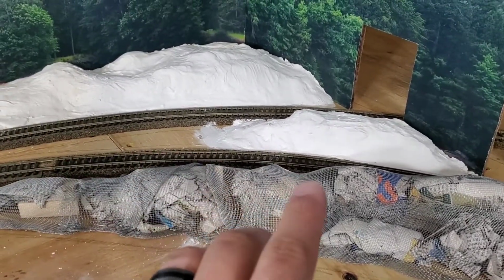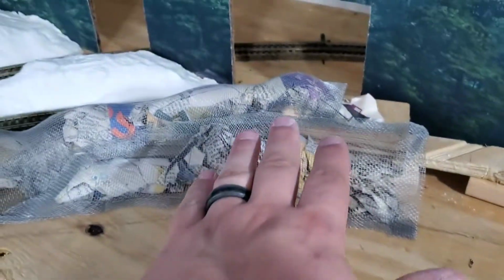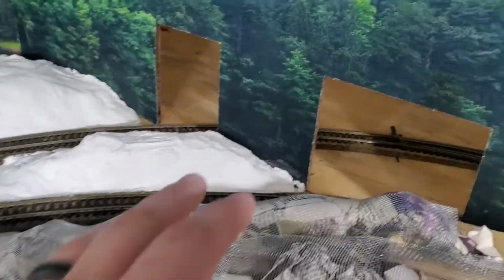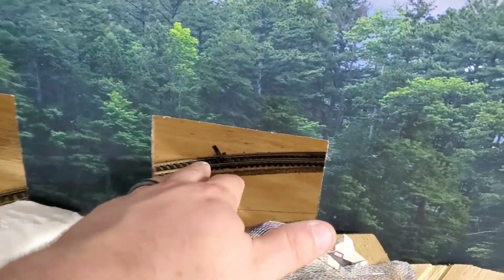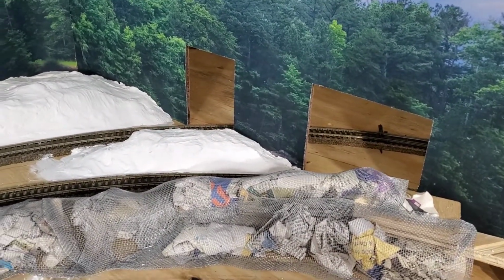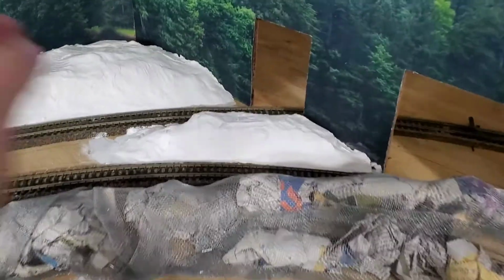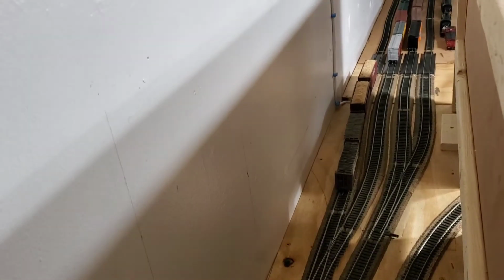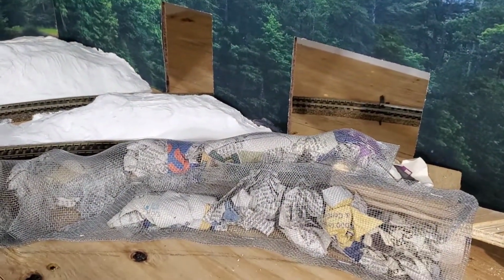So let me show you how we went from flat to this, to that back there, and then what the purpose is for. Basically, this big hole is a track that comes out right here. So this is my balloon loop. But I wanted to give it the impression that it is coming off the layout and another train's coming on in its place. And this hole back here actually goes into staging. So there's staging back there.